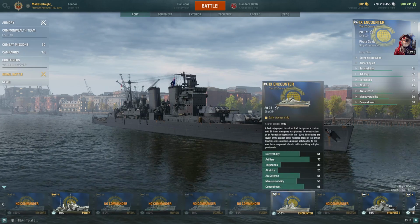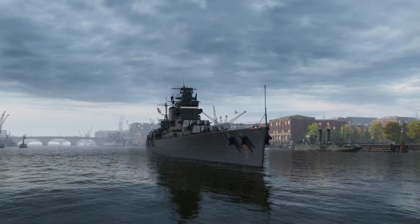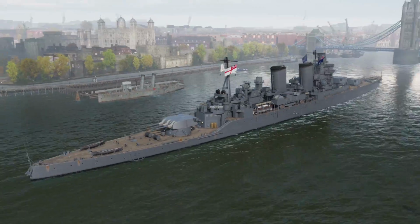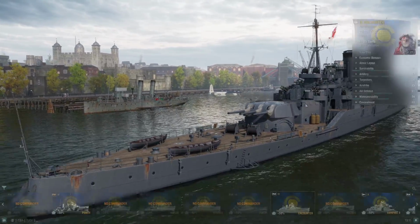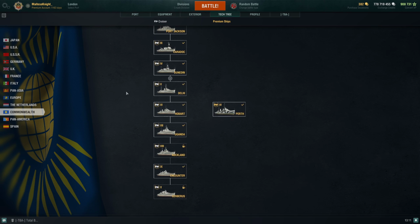Today, I'm going to be covering the new Tier 9 Tech Tree Heavy Cruiser, the Encounter. This is available for early access right now, but if you wait, you can get it for free, of course, because it's a Tech Tree ship. It is the first Commonwealth Tech Tree line.